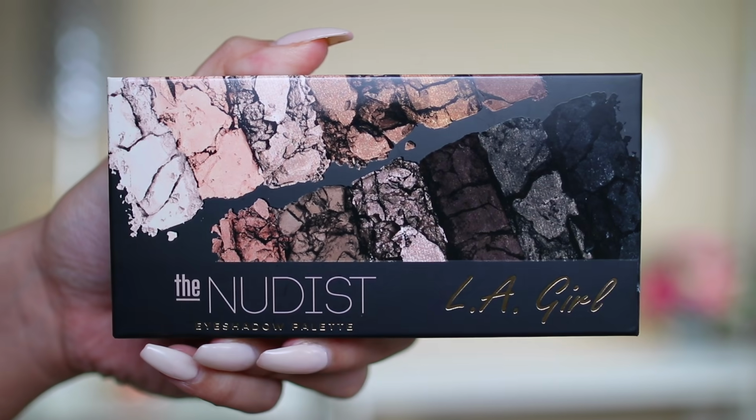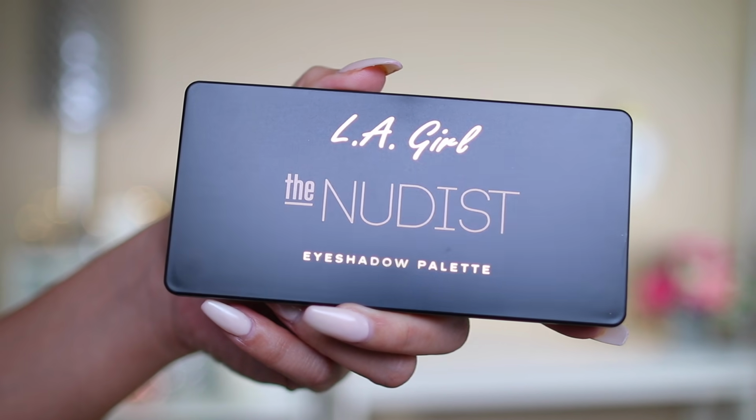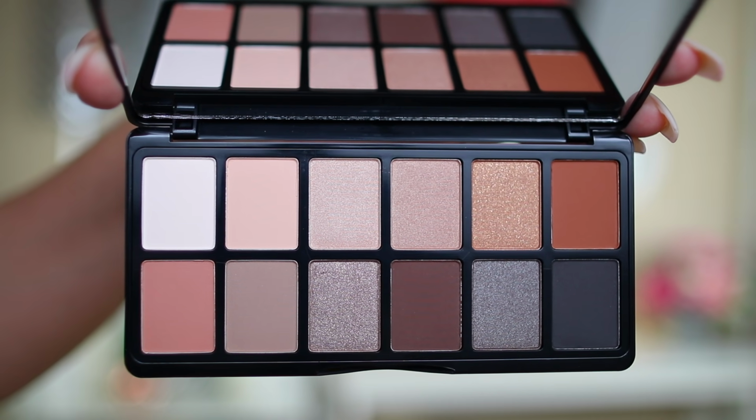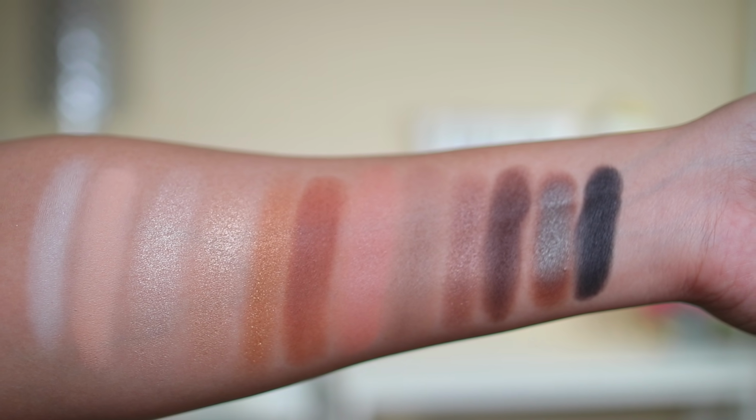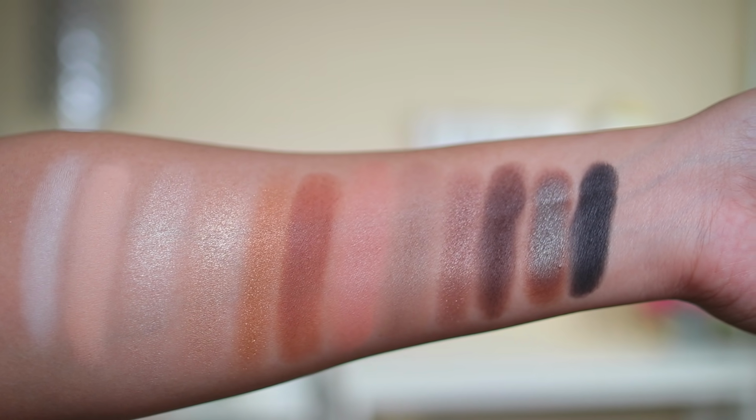And then the very last palette is going to be the Nudist palette. Now this is going to be your go-to everyday palette. You want a nice, simple, clean, basic look. This is going to be it. If you want to add in some nice neutral tones, it's nice and warm. There's some mattes, there's some shimmers. You can go super classic and matte, or you can build up a little bit more smokiness for maybe later on that you want to add onto your eye.